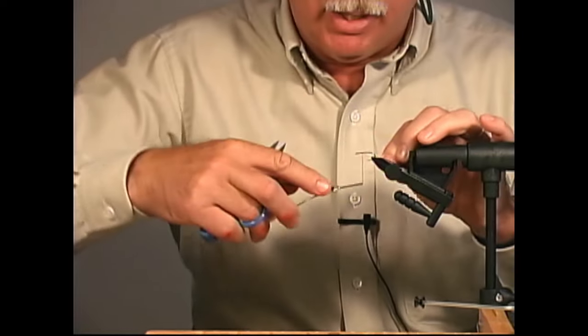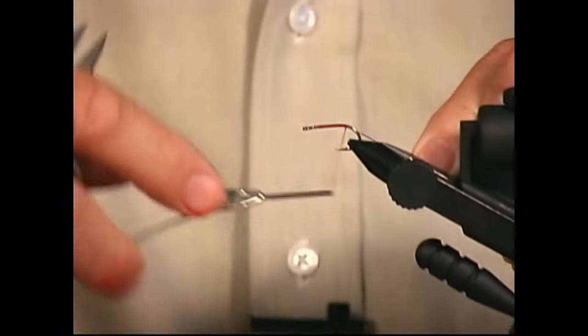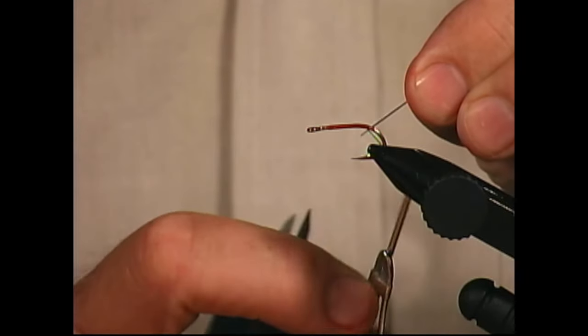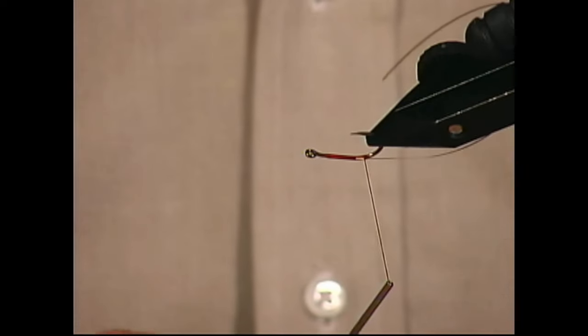Okay, but going forward from there, let's take a closer look at this hook, and I'll start dressing the shank with a base wrap, and I'm going to wrap down to the bend and stop. I'm going to put a tag on this fly. No reason, except I had that stuff laying here in front of me, and there's no reason to let it go to waste, so we'll put a tag on the fly. Otherwise, that doesn't make any difference whether we really have a tag on it or not.